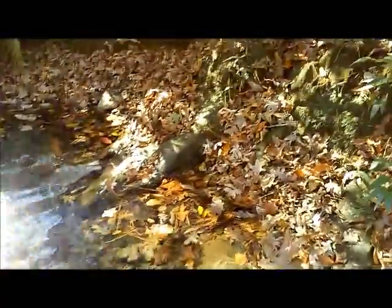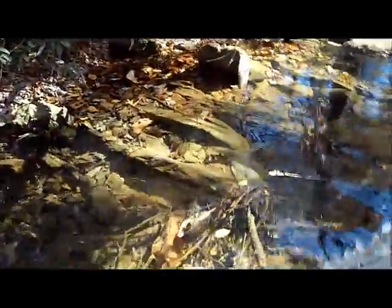Let's see, we test panned this. This showed promise and then petered out. I test panned that, not so much. I do need to come back and look at this. Walked over here. Can't get there because it's too deep and I'm not trying to get myself wet. I did test pan that, nothing initially. I did test pan that and I got one speck.